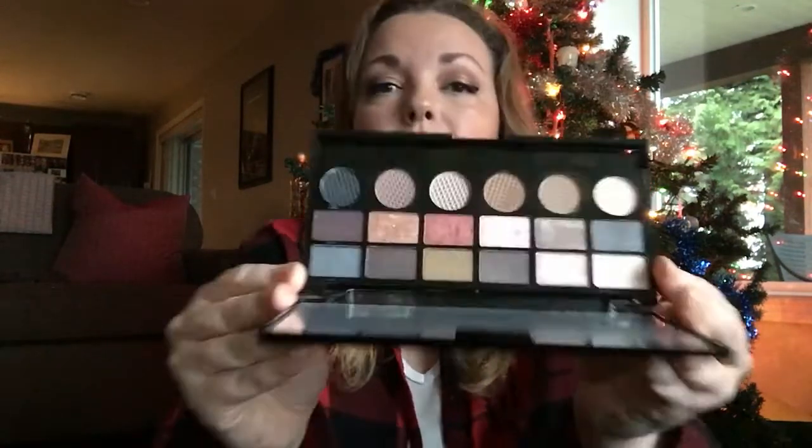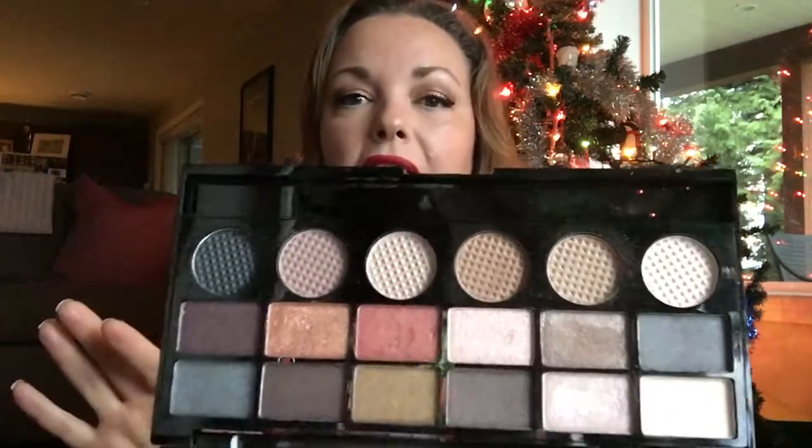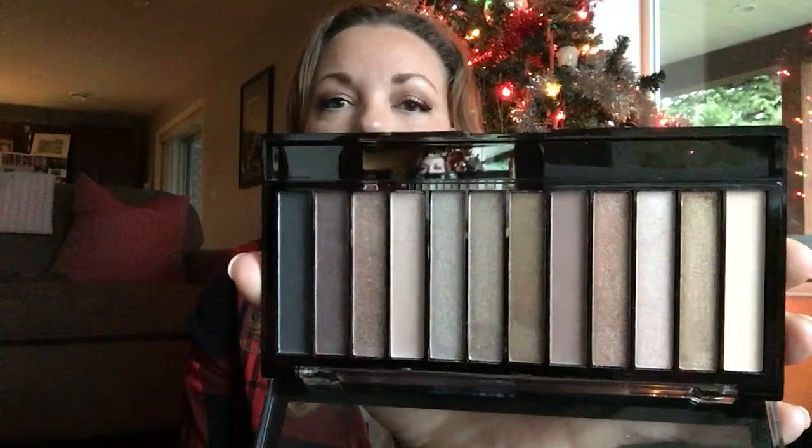So anyway, as mentioned before, been on my favorites video. All these are mostly shimmer pressed pigments. All of these in the circle are all mattes. They're fantastic colors. I really enjoy them. And then this one here, that other one made my favorites for October. This will probably make my favorites for November. This is, again, the one that's supposed to be like the Urban Decay Naked 2.